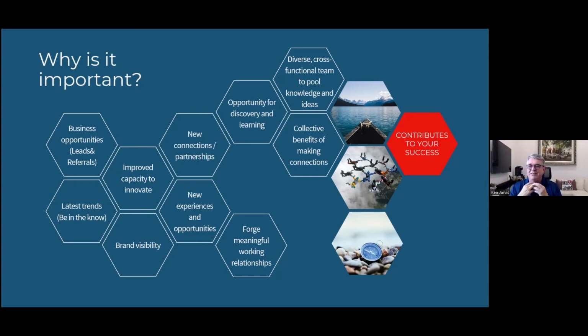Improved capacity to innovate. If I know what Greg is doing at one of the companies he's talking to, I could potentially take that back to one of my companies and use that innovation somewhere else. Or we can join ideas and come up with new innovation. This is about networking. This is about having a coffee session, a breakfast session. And yes, of course, you can have a Zoom session in today's world. Absolutely no problem. Brand visibility externally, not just internally.